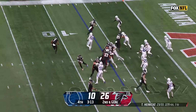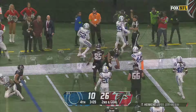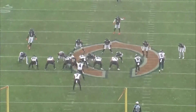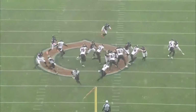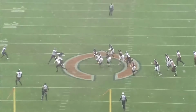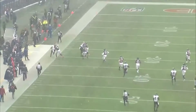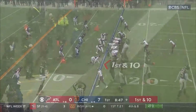Just running roughshod on the Texans. Direct snap to Robinson, he will stay in. 22-yard pickup, first down Robinson. Bijan Robinson changes course to the outside, past the 40, and has that scissor step near the 30-yard line.